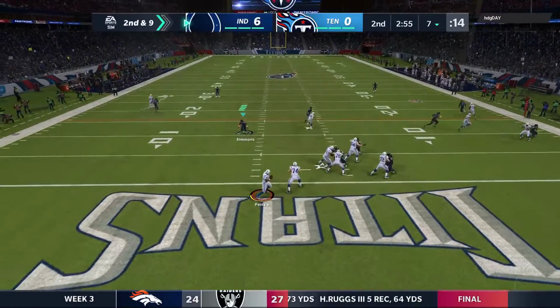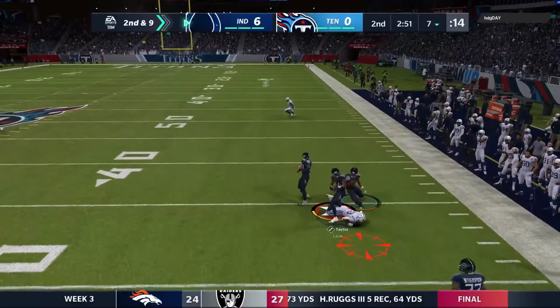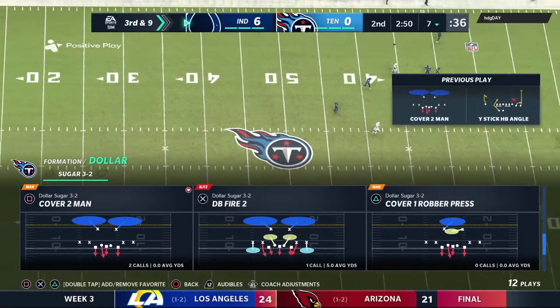Now a shotgun snap as they'll look to throw. He's going up top for Taylor. And that... Come on, too many people. Yeah, I mean, could have had that.